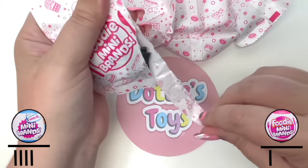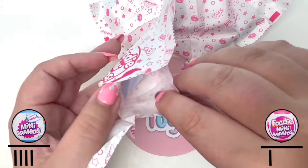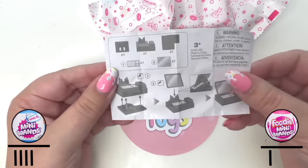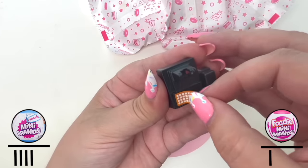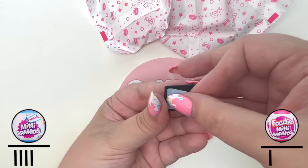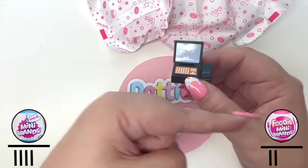All right, here we go. Let's start off. And we have, ooh, what is this? What is this? Oh my goodness, you guys, it's a new piece. Where's the sticker? There's the sticker. So it looks like we found the little register. Let's open this up and see what we need to do. So it looks pretty simple. So let's just go ahead and put it together. And there it is. There is our little register. And let's go ahead and add another point to Foodie Mini Brands.